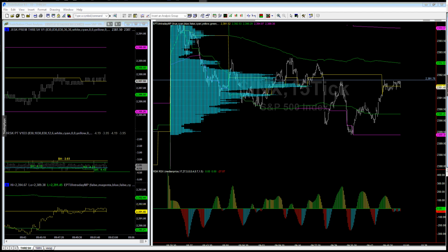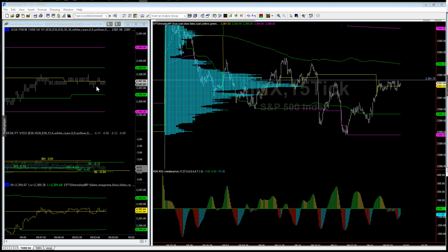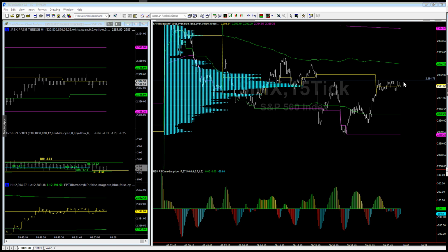Premium, however, is divergent here. Down we go. So with ES not going any higher on that last move, it looks like we may be coming down, but we've got a little strength from the RSX here, taking us back up on the INX. But the premium is divergent here. Premium rules.